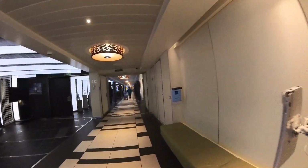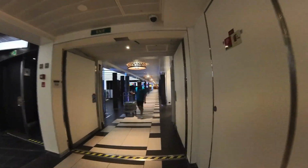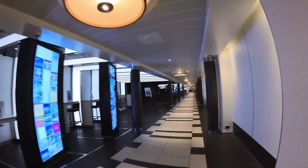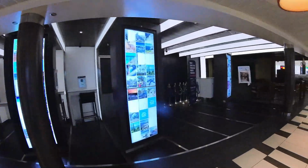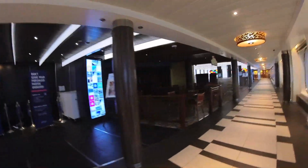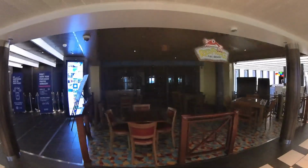And we're getting into Pixel's Gallery. This is where you can order your photos. You see the screens on the left? They will filter through pretty much every photo that's been taken. And look there every time you go past. You may even see yourself. They have tablets as well where you can sit down and look for your own photos.